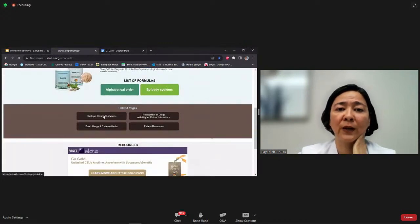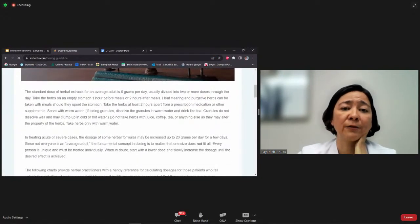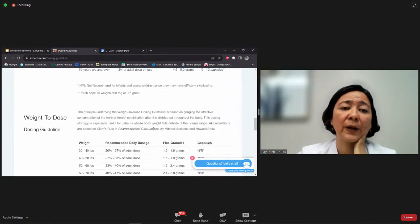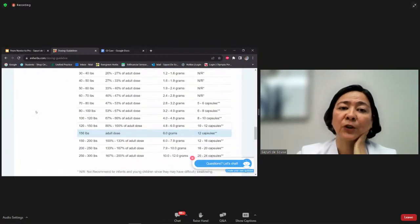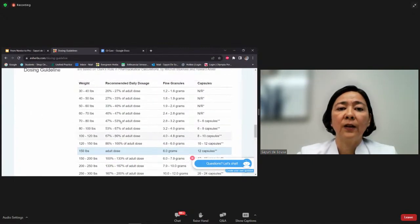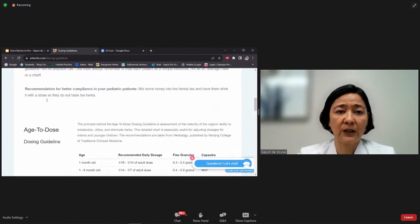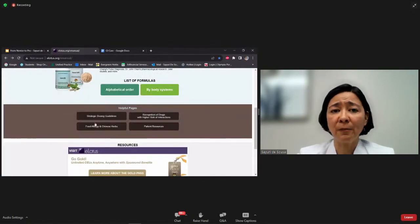Here, for someone that asked me about the dosaging. Here has a lot of information about the dosaging and the table. See, this is all in the manual. This is by the weight. For those that treat kids or teenagers, this is the dosage. So you will find all the information about the dosaging here. Any questions so far about the manual, guys?